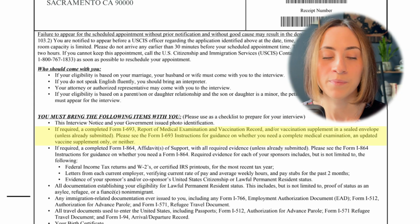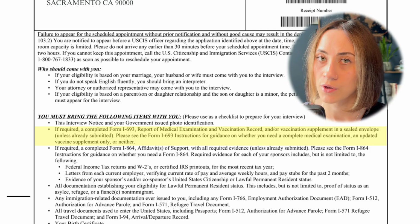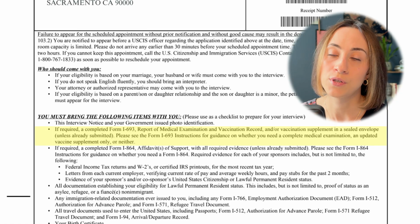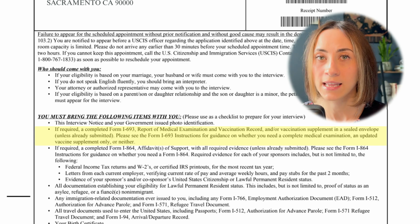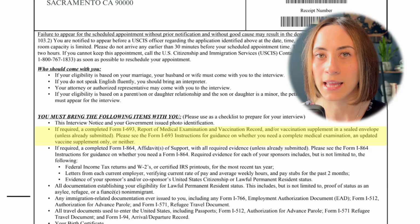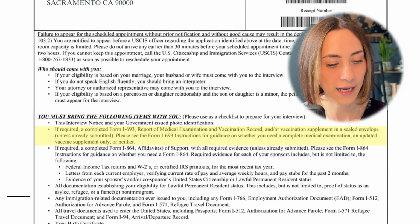Next, if required, you will need to bring a completed medical examination envelope, but that is only for those of you who have not yet completed it. Now that USCIS requires you to submit the medical exam with the initial submission of I-485, it is unlikely that you will have to bring the medical exam with you. This is why there is a note in parentheses that says unless already submitted. So you don't have to get a new medical exam if you have already sent it in your case.